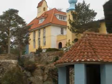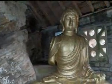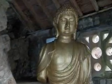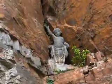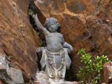Heading back towards and through the square, we cannot help but come face to face with this. A Buddha. Strangely salvaged from a film set, he now lives quietly in Portmeirion. The unlikely next-door neighbour of the Buddha is a small Cupid-type fellow hiding within the rock.